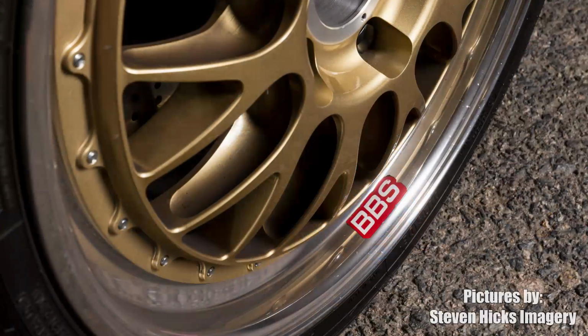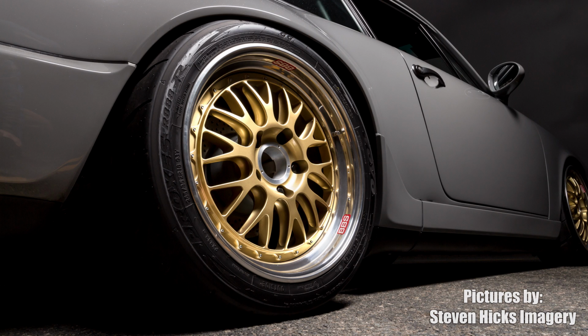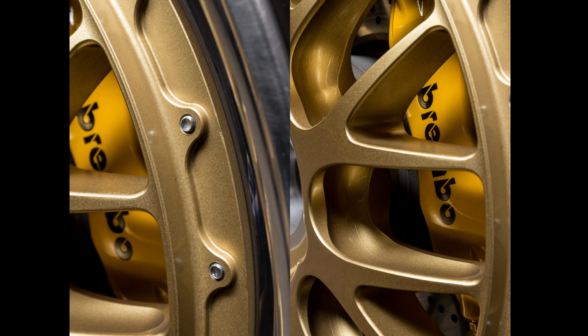So what kind of wheels are these? We have BBS E88s on here, wrapped in R888Rs with yellow Brembos underneath, on a Nardo gray 964.